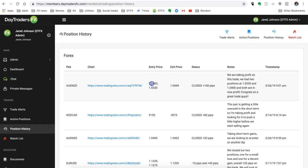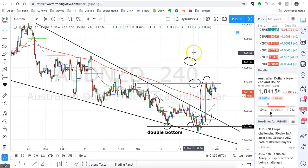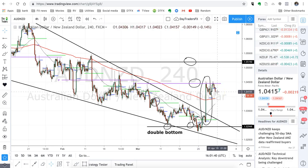We grabbed a chunk of pips on our first entry and a bigger chunk of pips on our second entry, and it was a great little trade. Got out at 104.45. You can see that the trade went up here and topped out at 104.52, so we got out about 7 pips from the top, and it's been hopping around. But the reason I talk about this is for a few reasons. Number one, I wanted everybody to get in on this trade and make some bucks.